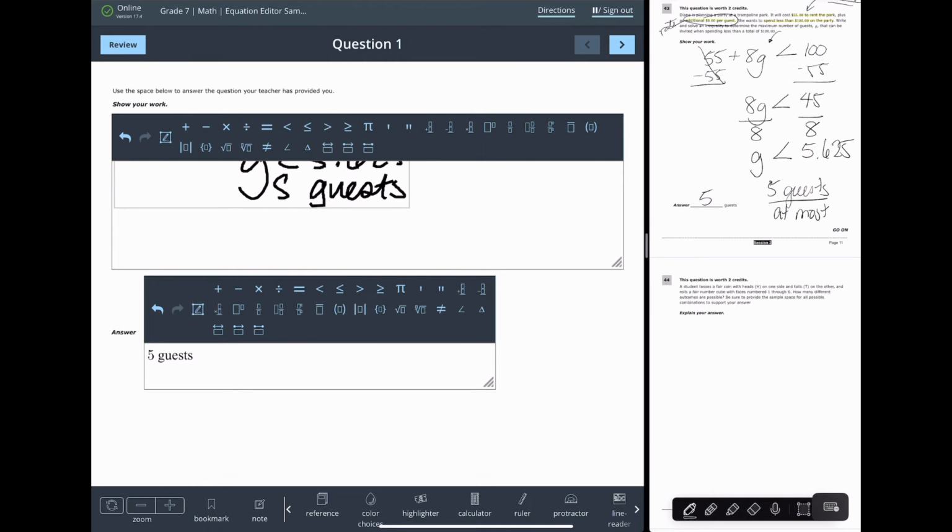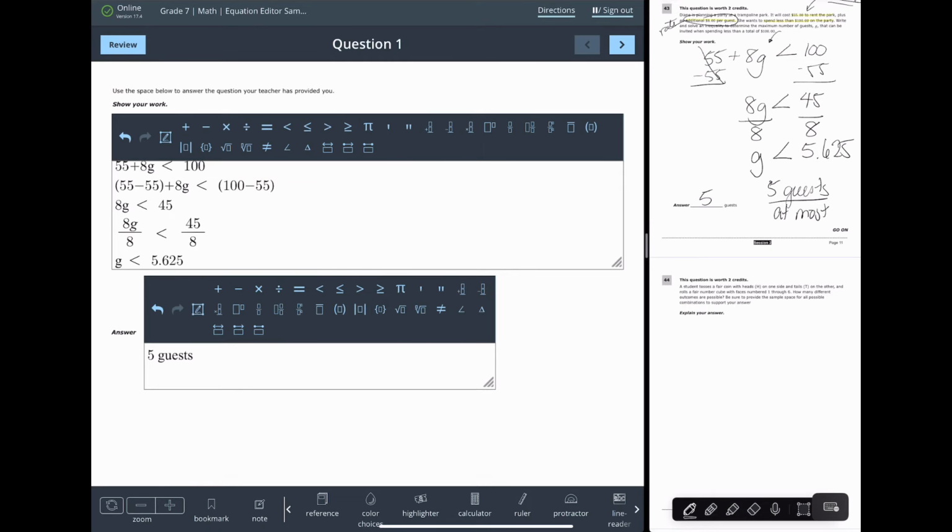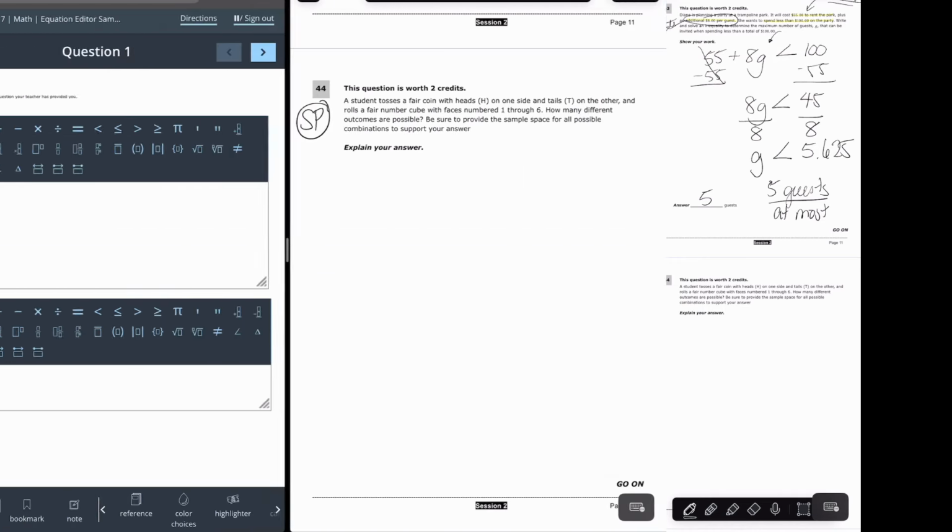All right, so hit pause and jot this down into your work. Try it out with the equation editor. Literally try practicing this. Do not wait for the day of the test to practice using this equation editor because you're going to find some frustration.